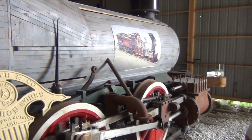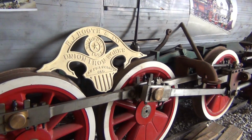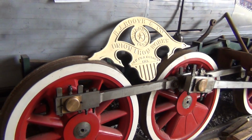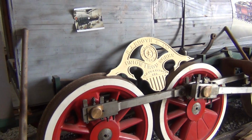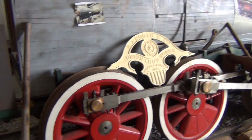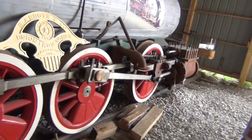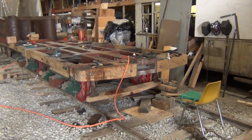So how long has the Lion been under construction? Started in 1992, so about 21 years now. Wow. It's been quite a long journey. Yes, the Strasburg Railroad did all the undercarriage you see here, and then we've done everything for the tender here at the trolley park.